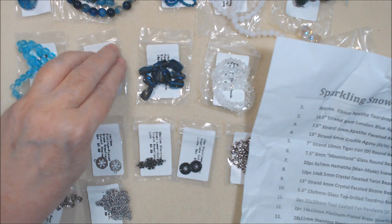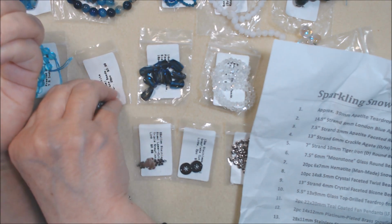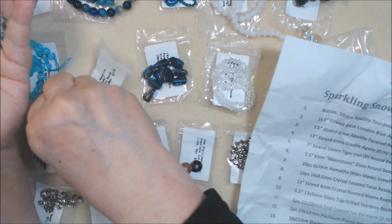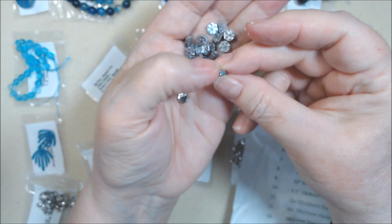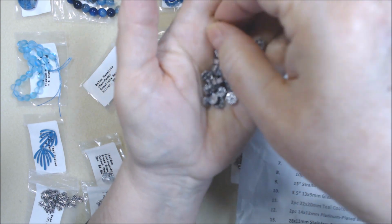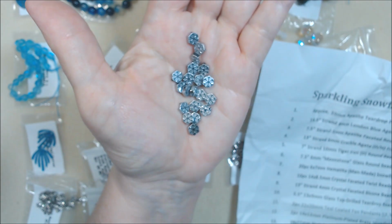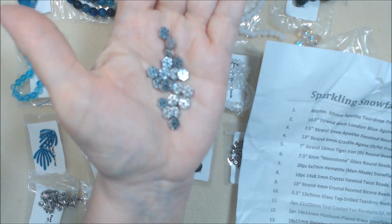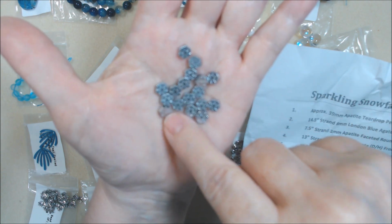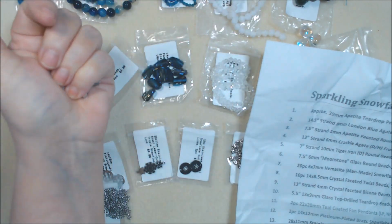And then we have some snowflake beads in silver, but they're calling them hematite, man-made. Hang on, I'll get them up here. These are definitely beads. They are drilled side to side, or top to bottom, however you want to do it. And they're calling them 6 by 7 millimeter hematite (man-made) and snowflake beads in silver, $3.99 value, and there's 20 pieces. I didn't count them, but that's what they're telling me. They're nice. I like them.